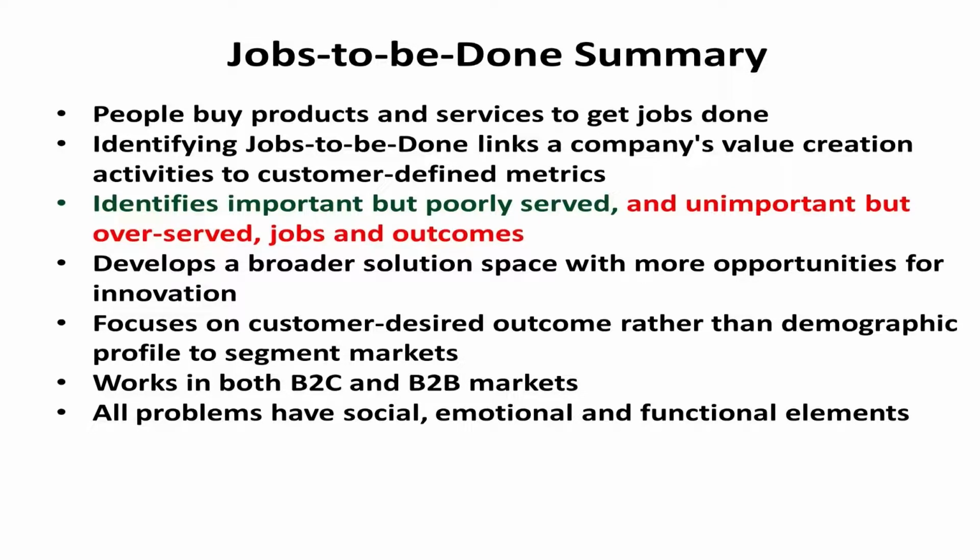Now, the jobs to be done approach develops a broader solution space with more opportunities for innovation, because it focuses on outcomes rather than demographic profiles. And this is powerful. With demographic profiles, we might be targeting women aged between 25 and 30. However, they might have gender in common, they might have their age in common, but they aren't necessarily interested in the same things. Jobs to be done helps us to segment opportunities.